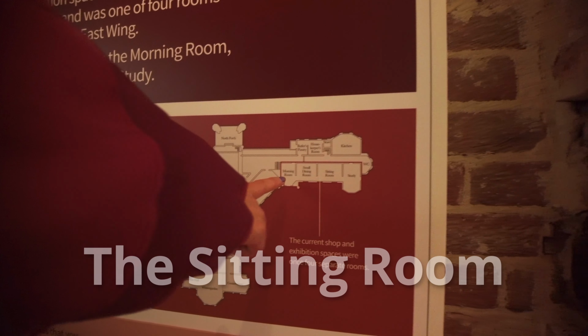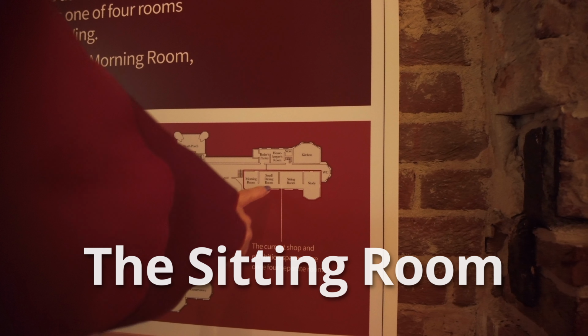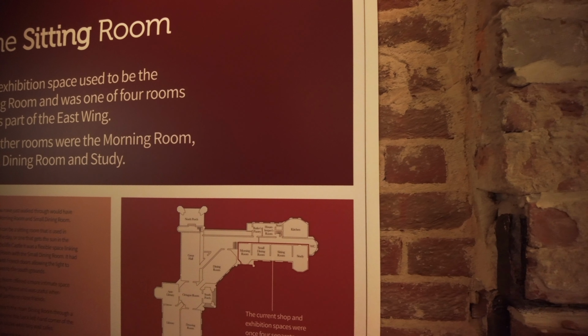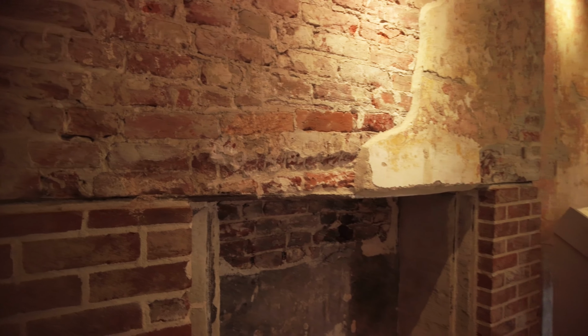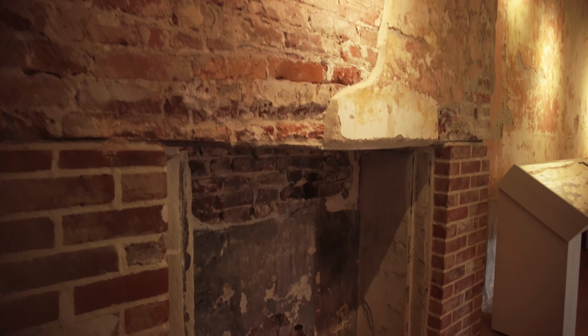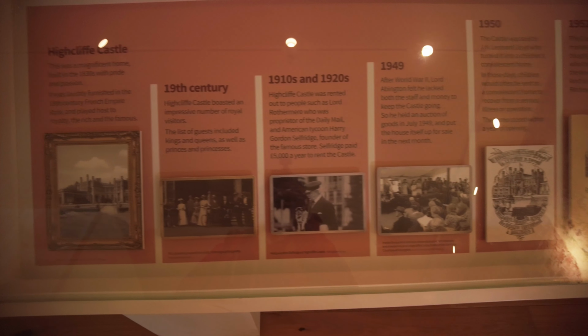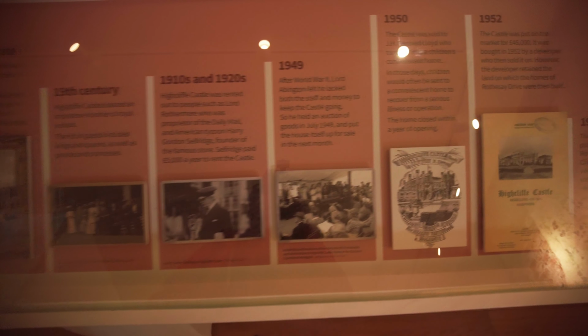The morning room and small dining room, that's now the gift shop. Oh, so that's the gift shop, okay. And we're in the sitting room. Here's the fireplace. The fireplace took the fire pretty well, of course. The castle serves as an incredible museum of history with so much to check out.